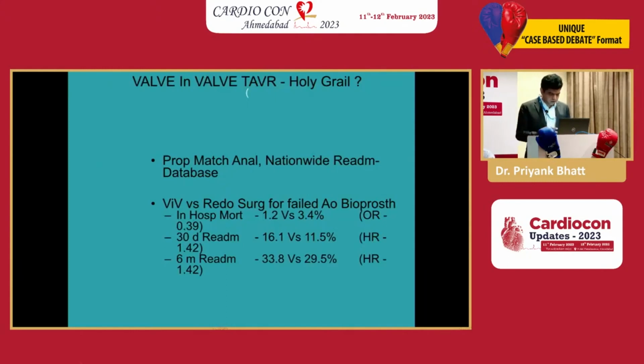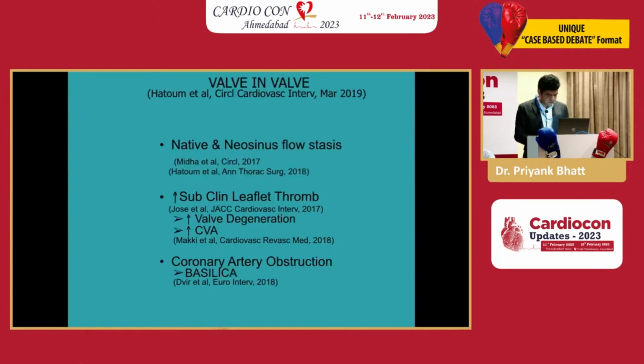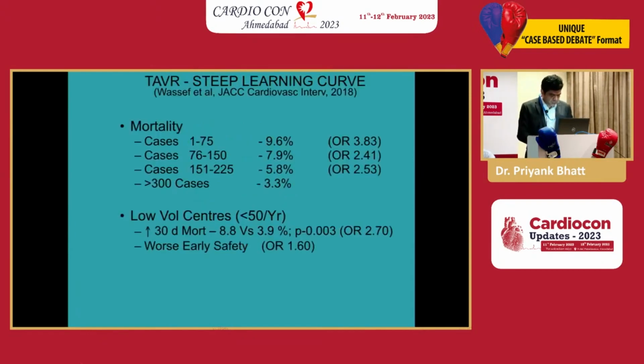Valve in valve remains the holy grail. We say that we'll be able to do it more often, but there will be problems with device malposition, obstructions, high gradients, PPMs. So universal applicability is also a problem with TAVI. Expert operators like you are not going to have these problems, but TAVI has a steep learning curve. Not everybody is going to do it, and younger or inexperienced people doing it are going to have more problems. They are going to need 2 devices, they are going to need more coronary interventions, and that's going to add to the cost, and of course it's going to be harmful to the patient.